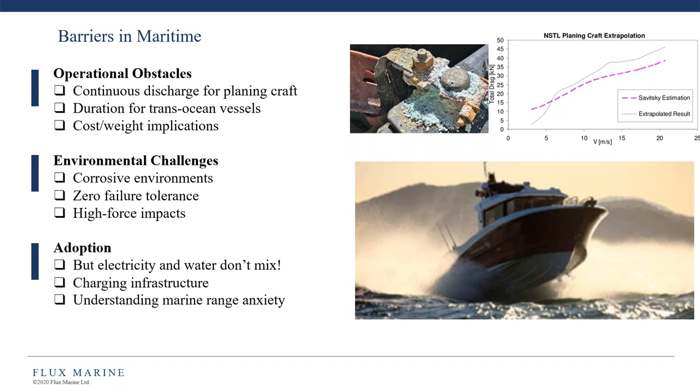And lastly, on the adoption side, is understanding marine range anxiety. So marine range anxiety already really exists with gas engines. There's a company called Boat US that people buy subscriptions for, and with this subscription, people are able to essentially get free tows. There are over 1 million people in the US who are signed up for Boat US. Inherently, boats are not going to go nearly as far as cars, and understanding the use case is extremely important when sizing and looking at adopting an electric system. Next slide.